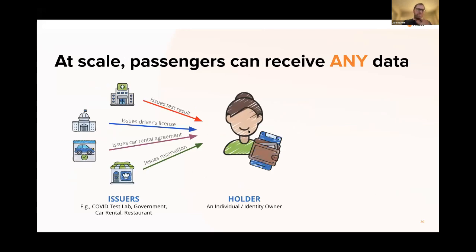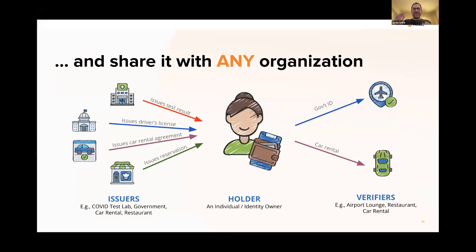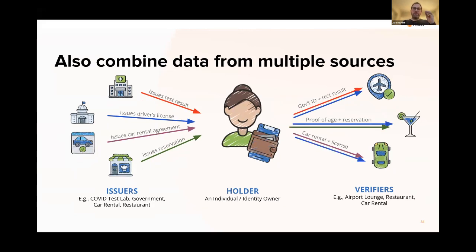So I'll skip over this a little bit because we're short on time, but I can now put anything in my digital wallet, and I can share that data with any organization, could be my car rental, and IATA are creating like the reference implementation. Not the final one and not the only one. But that means that we should insist on business requirements, policy outcomes that require privacy, but also functional requirements like I should be able to share 2 credentials at the same time with one tap.